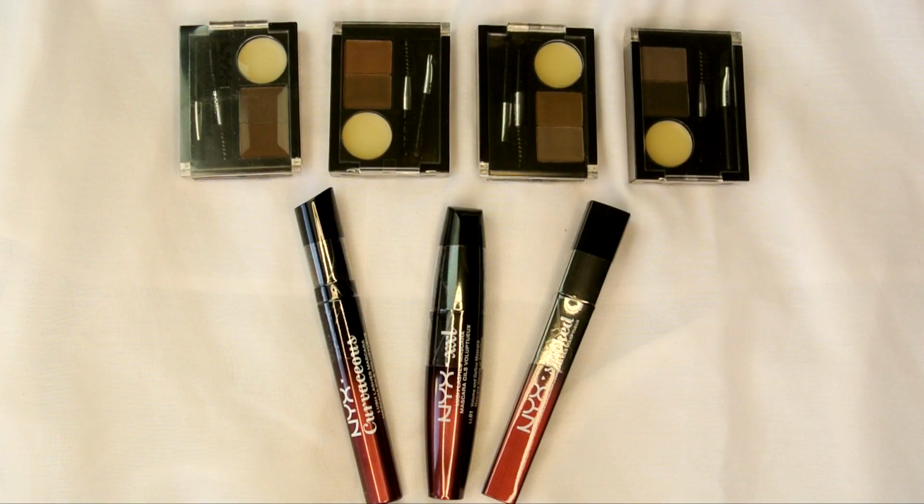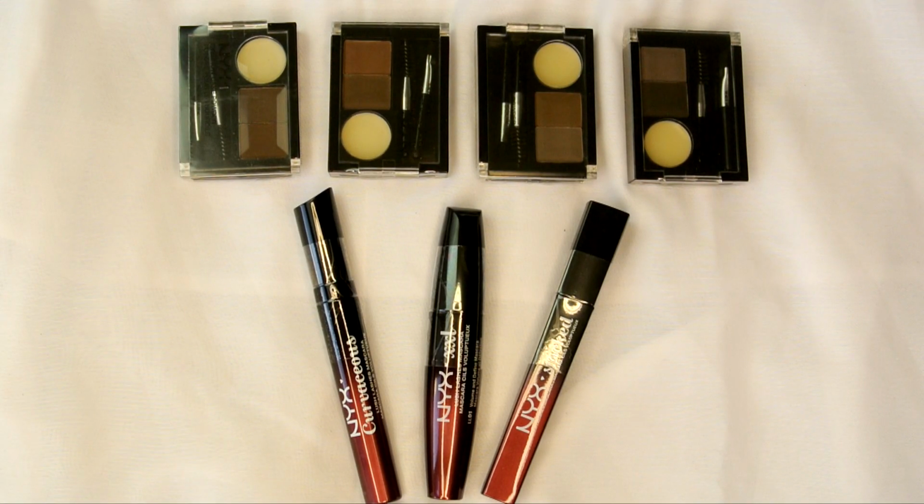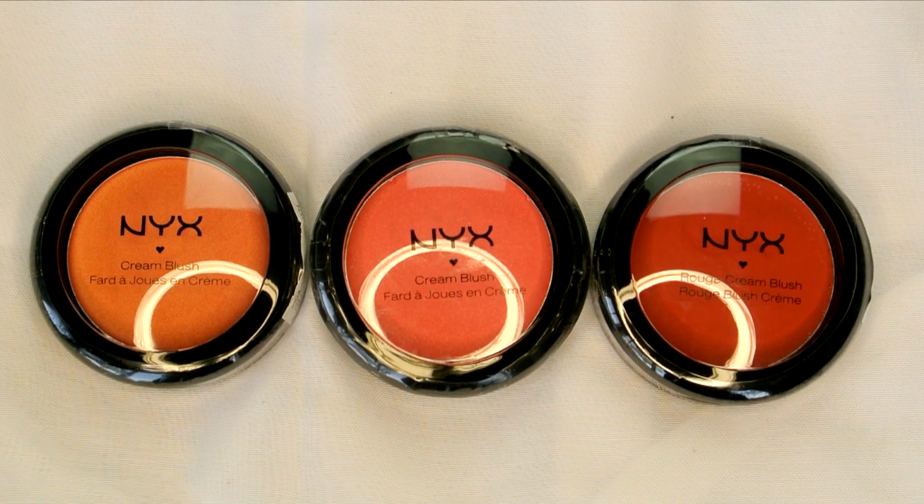Now let's move on to box number two. Oh, it's right here. Oh, oops. So we have some mascara, and then we have some eyebrow powders, four different colors and three different kinds of mascara. And then we have some blushes, three different beautiful blushes. I like this one. It's like a gold peach, beautiful.